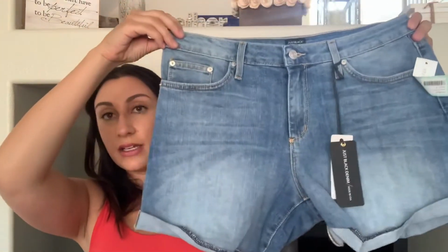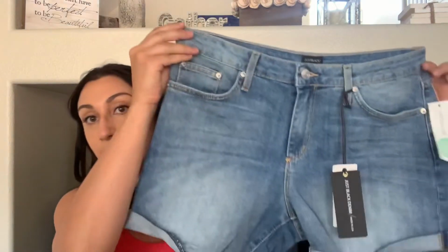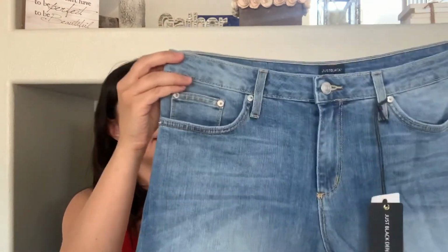I kind of like this. Really like this material. Hopefully they're not too short though. I like shorts, but I just don't like them to be showing the bottoms of my butt cheek. I'm a little bit too old for that, as my birthday today tells you. And these are the Lorenda shorts. Again, in indigo, size 8. Here are the backs, if you need to see them.